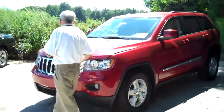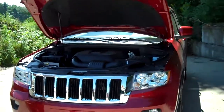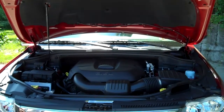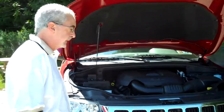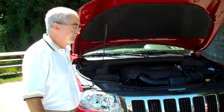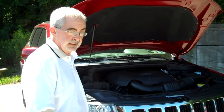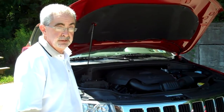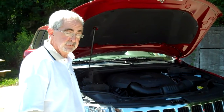This particular Grand Cherokee is a Grand Cherokee Laredo, and its standard equipment is a 3.6-liter Pentastar V6 engine. It's rated at 290 horsepower, making it the most powerful V6 engine available in an import or domestic, crossover, or traditional SUV. Not only is it powerful, but it's very fuel efficient. Rated at 23 miles per gallon on the highway, which is an unsurpassed mileage rating. And it also gives this Jeep Grand Cherokee Laredo, when properly equipped, capability of towing up to a 5,000 pound trailer.